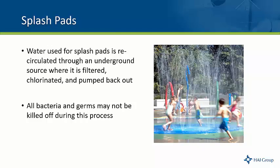So we talked about swimming pools, but there's other water activity that we've seen over the years. Our splash pads. Splash pads are water features that shoot water up from spouts in the ground and are typically seen as safer options than swimming pools. However, it's important to realize that splash pads can be a breeding ground for bacteria and also result in illnesses.